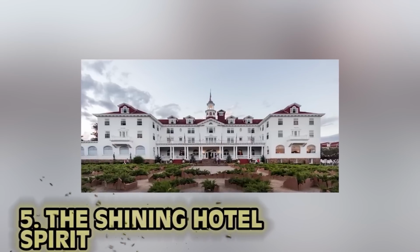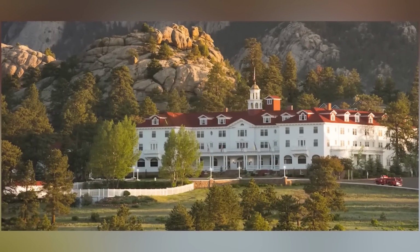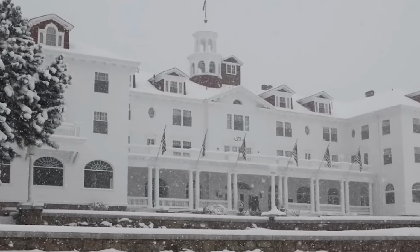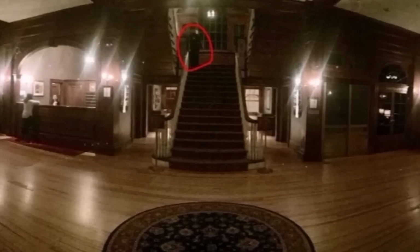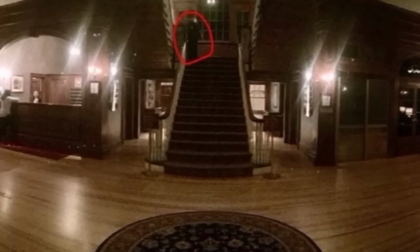Number 5. The Shining Hotel Spirit. The Stanley Hotel in Colorado is now, of course, quite famous for its use in the Stanley Kubrick 1980 classic, The Shining. The lodge, being over 100 years old, has a pretty decent chance of being haunted in real life. So the spirit tours that happen there pack a punch for fans of the production and also fans of the paranormal. Jay Mossling was on one of these tours, so like any ghost expert would do, they snapped a few photos of random corners of the room.